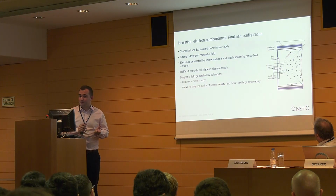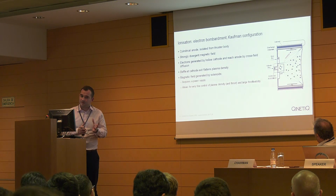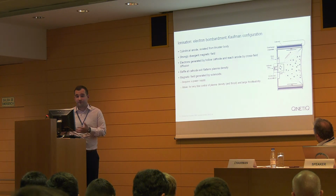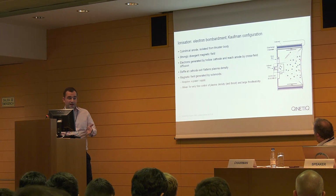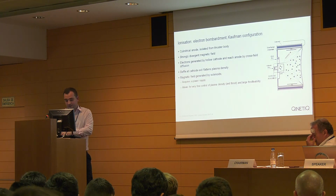In our thrusters and Kaufman type thrusters, the magnetic field is normally generated by a solenoid. The drawback of that is that you need a power supply to power the solenoid. But the advantage is that you can very finely control the magnetic field in the discharge. And when you control the magnetic field finely, you also control the plasma density very finely, and so also the thrust, which is one of the key requirements for GOCHE and the T5, like Jose explained this morning.